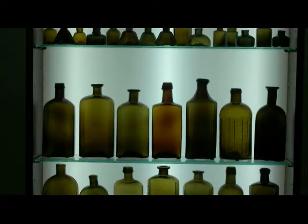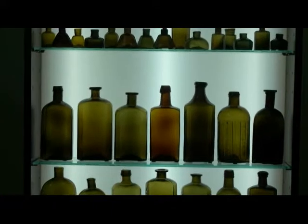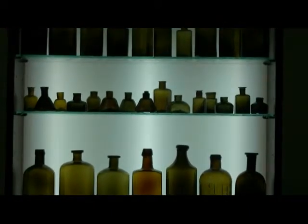Okay, here's some more medicine bottles. Some of them are very rare and hard to obtain. There may have been a very small amount of them that were produced for merchants, so today they're very difficult to acquire. And here we see some inks.